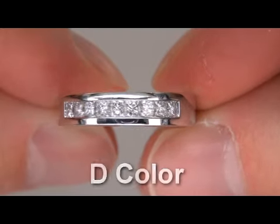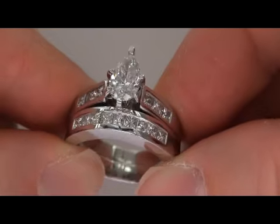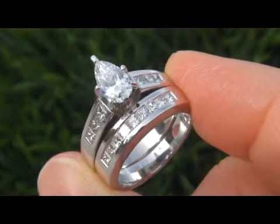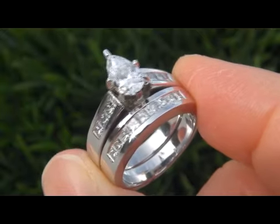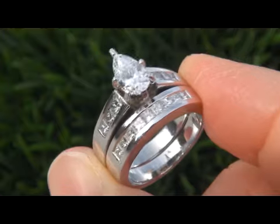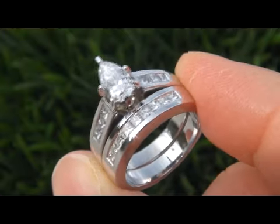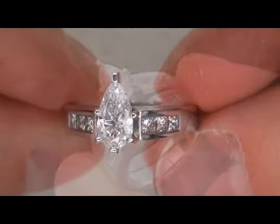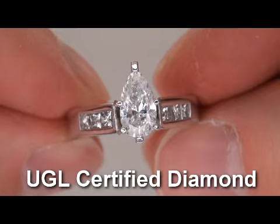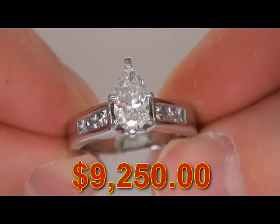It has exceptional brilliant sparkle and fire, as you can clearly see here in the video. The accent diamonds in both rings total 1.10 carats and are VS1 to SI1 clarity with colorless D to E color. This beauty is guaranteed authentic with a UGL certified diamond, which appraised at $9,250 just for the center diamond alone.